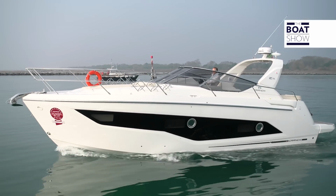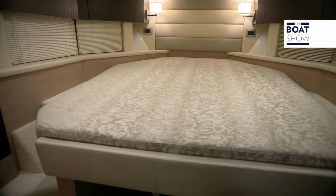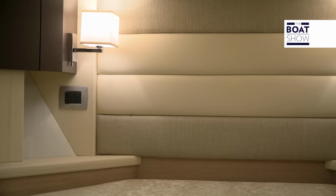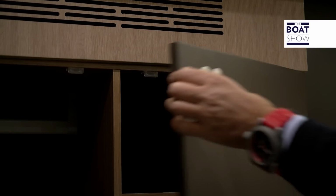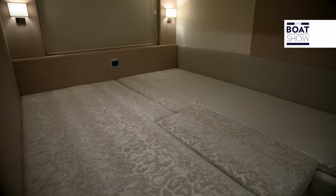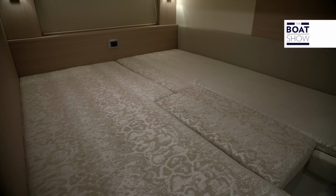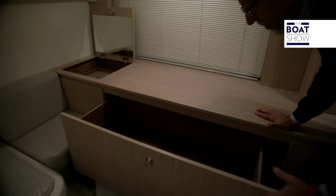Let's start from the interior. There are two double cabins. The forward cabin is nice and high, with a bed you can easily walk around, an elegant headboard and many storage compartments. The other cabin is located amidships. The bunks are separated, but if we put them together, we get a very large bed. There's a seat at the vanity and a large storage space under the window.